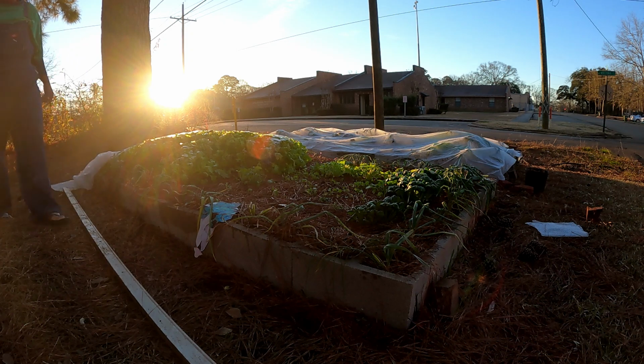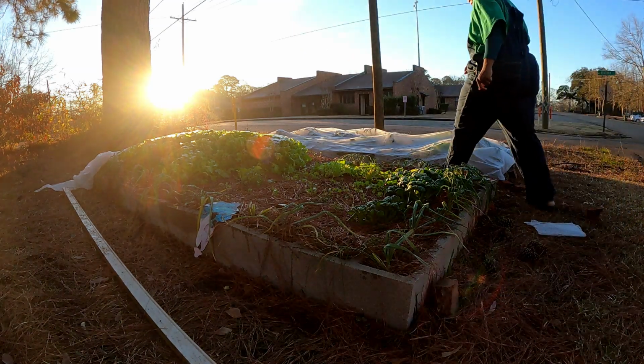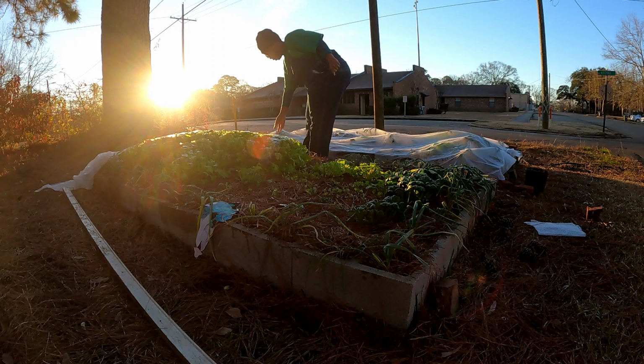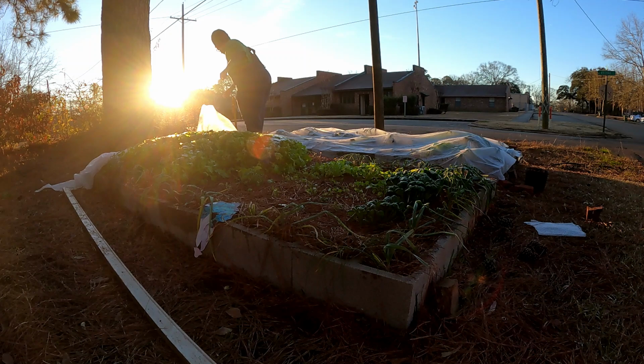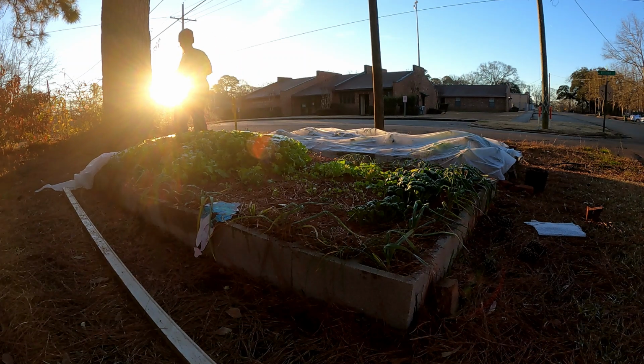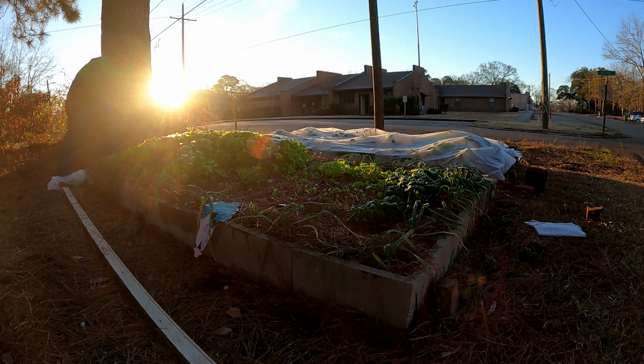A little frost in there, y'all. Just a little bit of frost. We got down to 26 last night. Oh! I took my own shoe off.